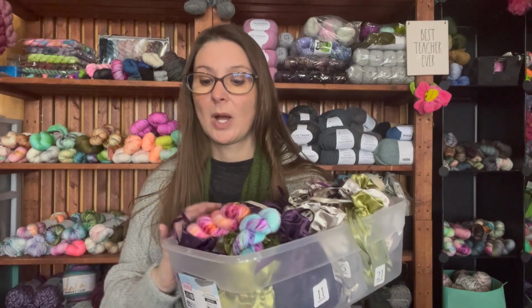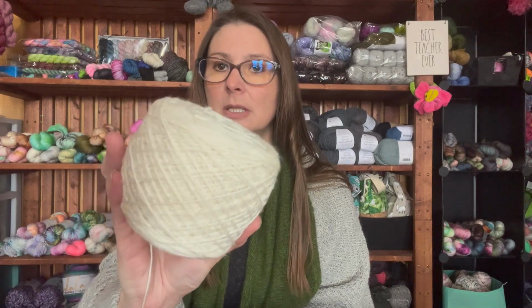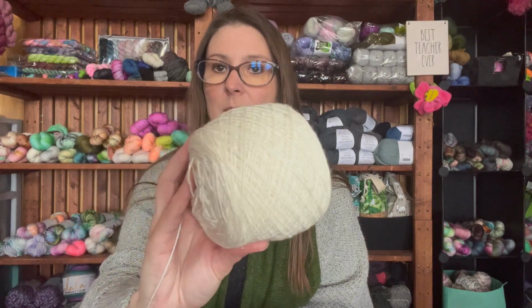I don't have them wound or ready to go yet. I'm just holding it with some Knit Picks. This is the Stroll Glimmer, I think. It's got a little bit of sparkle in there. This one is day 8, and I am on day 7.